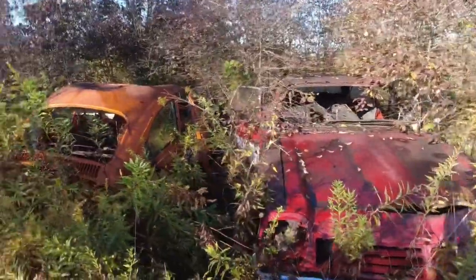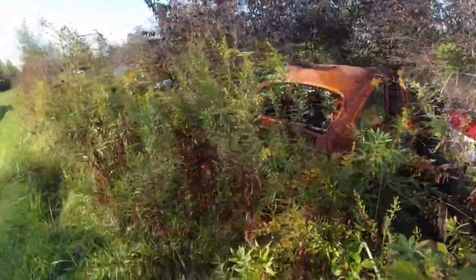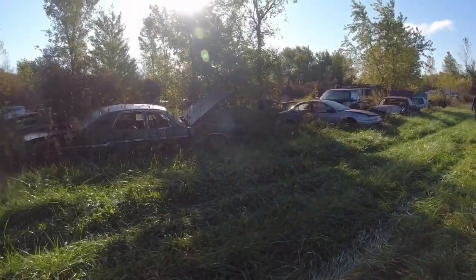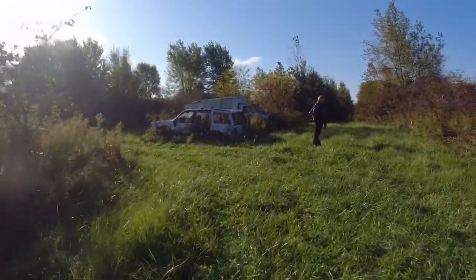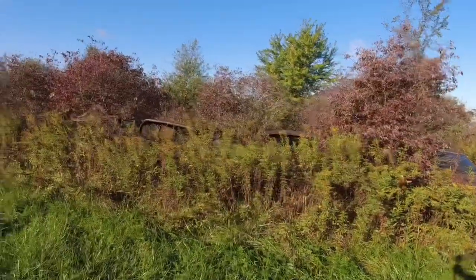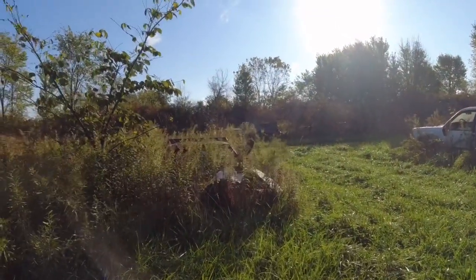Looks like we got another beetle buried in the bushes. Lots of cars out here. Lots of cars, hard to identify though. Right here, I don't know why you would ever get rid of this. Head down that road. I'm gonna head over there now. Okay. We're gonna head over to the other half now.